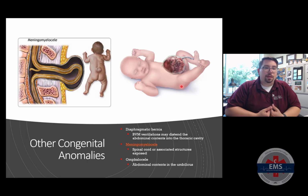We have, I can never say this, meningomyelocele. I'm not saying that properly, but this is the one you're looking at in the upper left-hand corner. The spinal cord or associated structures are exposed. The spinal cord begins to develop on the outside of the vertebral column, exposing it in an outpouching in the back of the patient, which is very susceptible to damage to the central nervous system. Another one that you can see is where a number of abdominal contents fill into the umbilical cord as well.